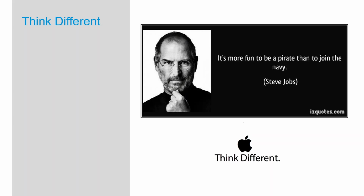They send him away from the Apple campus and they give him his own office to build what he calls the Apple Macintosh. He takes some engineers with him and they go out for an away weekend and they party and they do everything. But he gathers everybody together and says this line, "It's more fun to be a pirate than join the Navy." And this embodies exactly what Apple stand for, the think different culture.